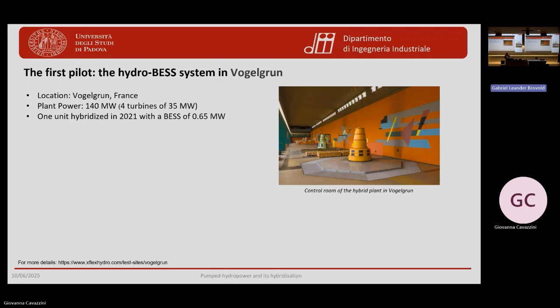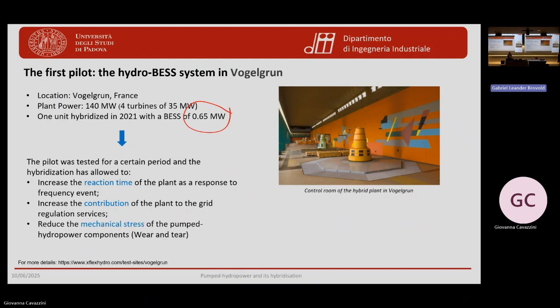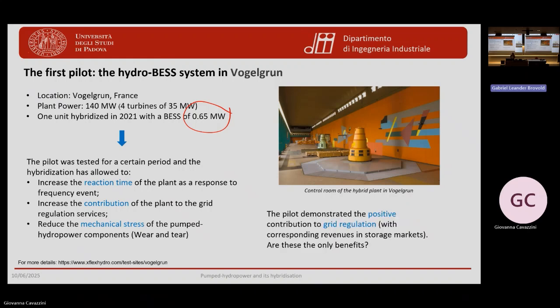This was the first pilot built in Europe. It was built within a European project called X-Flex Hydro. One of the units in the Vogelgrün power plant was hybridized with a battery system of less than 1 megawatt. And they were able to demonstrate in this pilot that it makes sense because there is an increase in the reaction time of the plant, increased contribution to grid stability, and a reduction of the mechanical stress of pumped hydro.